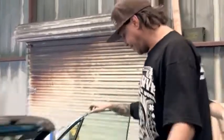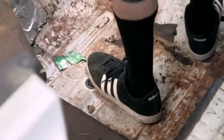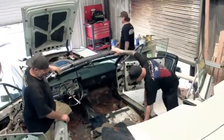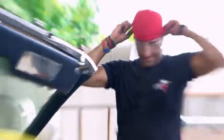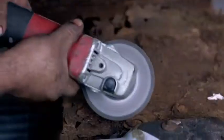At least the rest of it, there's a little bit of floor left here, right? Yeah, we're good. Either way, little hole, big hole, we gotta fix it anyway. I'll get the parts. Get everything out, man. We'll get over to the body shop. We'll get rolling on it. All this got to come out. Damn, man.